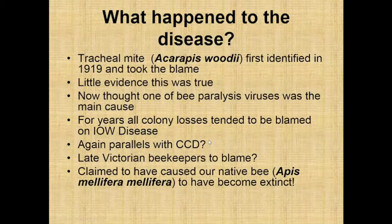I went to a talk by David Tarpey, and he reckoned that about 4% of colony losses had symptoms that could be attributed to CCD, whatever that was. We think that the late Victorian beekeepers were to blame for this disease, because it became very fashionable to have imported queens and say, oh, I've got an Italian queen or a Caucasian queen or whatever. And they probably did what we're doing today. It was the start of globalization, if you like. We think probably they're to blame.